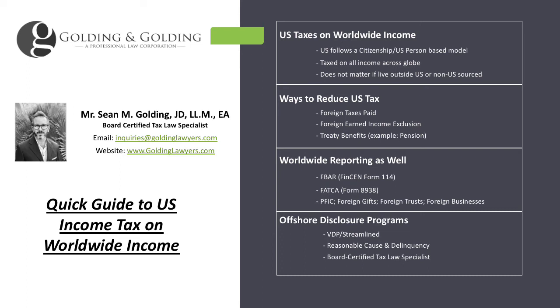A more technical way to reduce taxes, sometimes for some taxpayers, is foreign pension, especially if you're a lawful permanent resident living outside of the U.S. in a treaty country. You may qualify for an exemption so that only the foreign country taxes you on the pension, not the U.S. And if that foreign country doesn't tax you on the pension, great, you may be able to escape tax in the U.S. on that income. In addition to the tax, there are also significant reporting requirements.